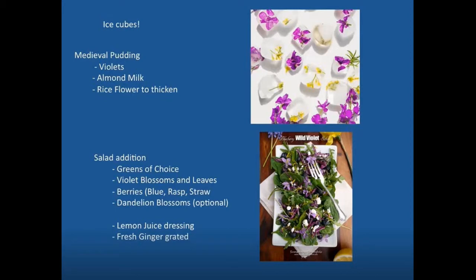You can use some microgreens of some kind. Maybe have some arugula in there to spice it up a little bit. Take the violet blossoms and leaves and mix them in. You can add some berries. You could use blueberries, or add some other color using raspberries or strawberries.